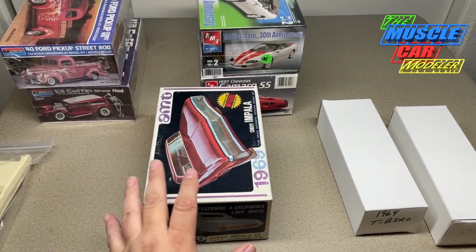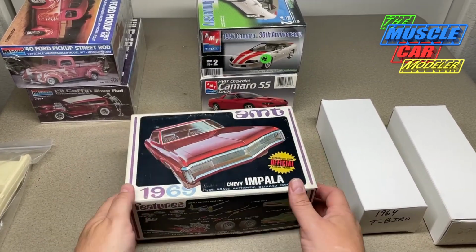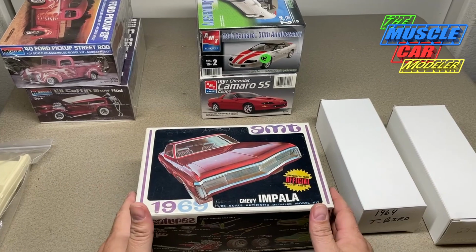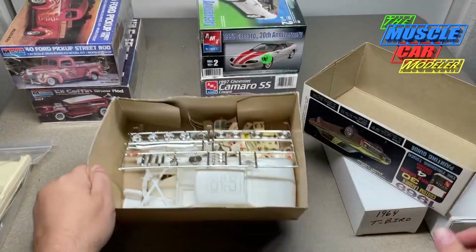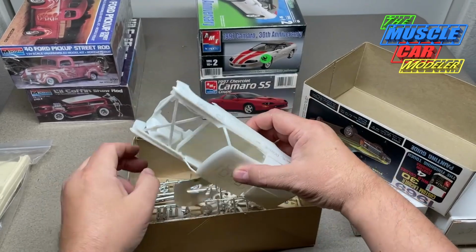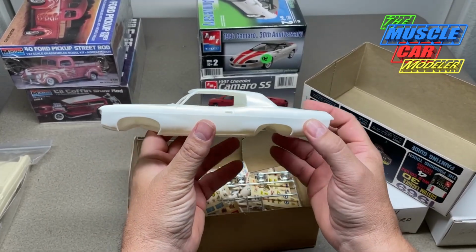He goes, well, it's a $15 kit. It's not complete. I'm like, what do you mean it's not complete? I'm looking at it thinking the box is worth $15 even if there's nothing in it. He goes, well, it's missing some parts. I'm like, all right. I take the box and take a quick look in there. I see a body and I'm like, okay, that's worth it. I take a real quick look at it. And yeah, I see the SS emblems on it. I'm like, okay, it's the '69 body.